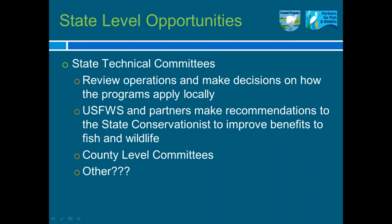driven. Those programs that have great success are because of the success and the drive of the local office and those supporting the local office that is requesting that these programs be employed across the landscape in their area. And the U.S. Fish and Wildlife Service is at the table, as well as other partners, to make these recommendations up to the state conservationists to improve benefits where we can.